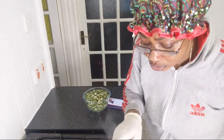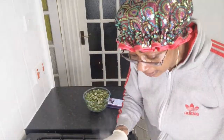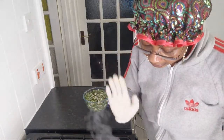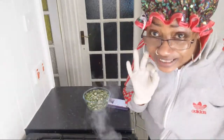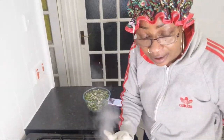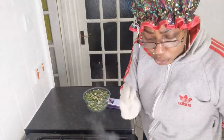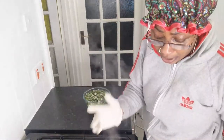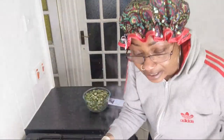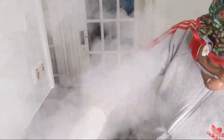So this okra soup today, if you just joined, watch it from the beginning, because this is not the Ghanaian way, not the Nigerian way, not the Cameroonian way, this is the typical Sierra Leonean way. That is why you did not see me put any tomatoes. The Ghanaian, Nigerian and Cameroonian ones have tomatoes with other ingredients. Okay? So let me open.